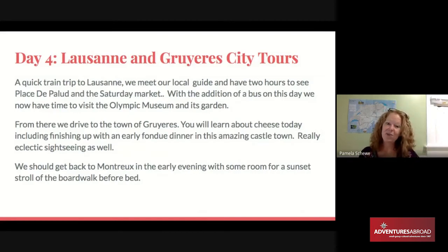Quick train trip to Lausanne. We'll meet our local guide, have a Saturday market to stroll through, which is really lovely. And with the addition on the bus that picks us up there, we now have a very casual afternoon in Gruyere. That's a chance to learn a little bit about how the Swiss make cheese in the town of Gruyere, duh, right? We get some cheese samples and then set off into the castled wall hill, city on the hill.